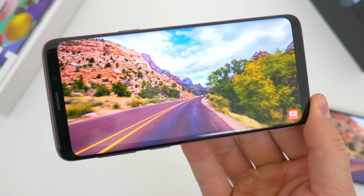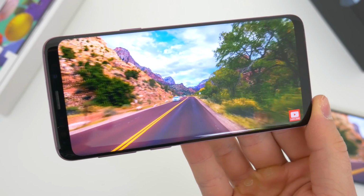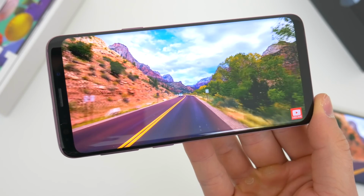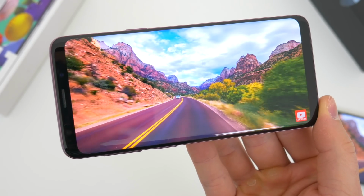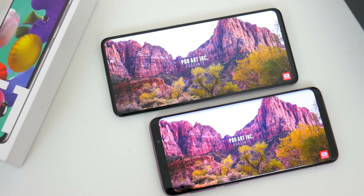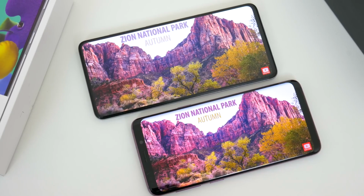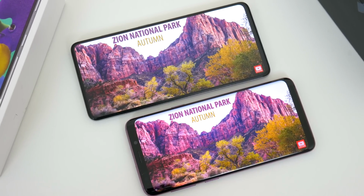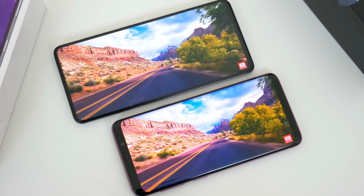The S9's display offers a maximum resolution of 2960 by 1440, packing in some 570 pixels per inch in its significantly smaller form factor. Now, don't get me wrong, both of these phones do look great. The Super AMOLED panels here are fantastic from every angle, and I'm continually impressed by how good of a display Samsung can offer on their A series phones.